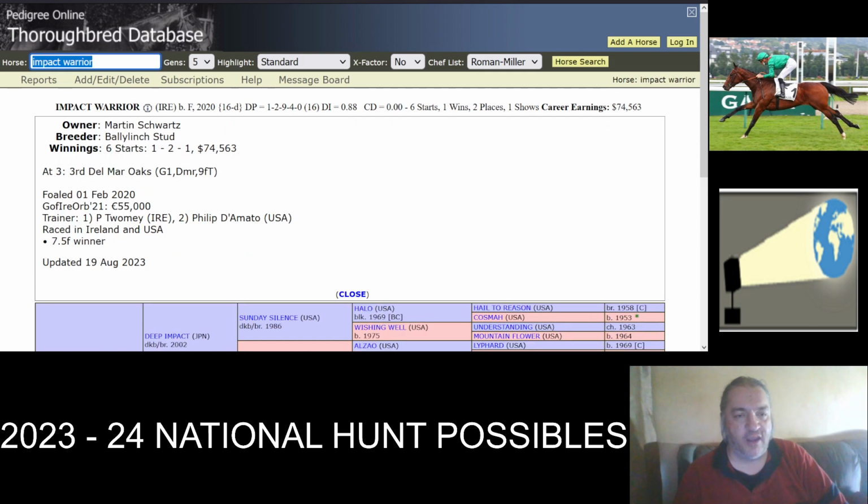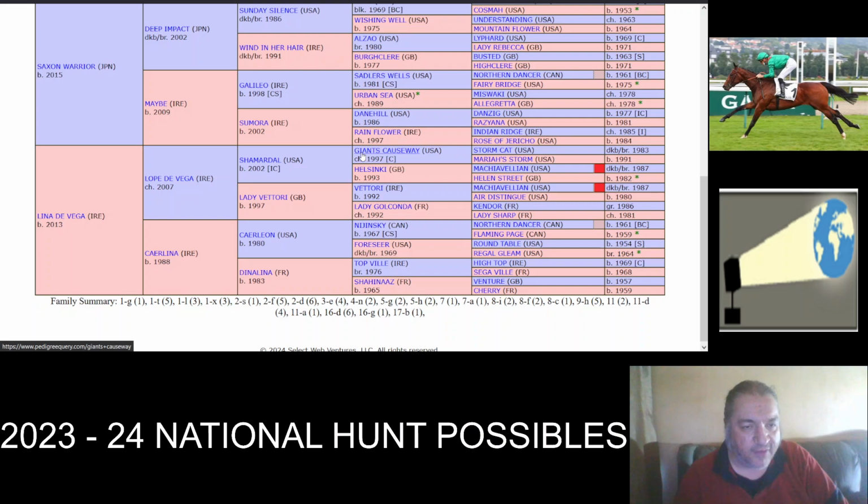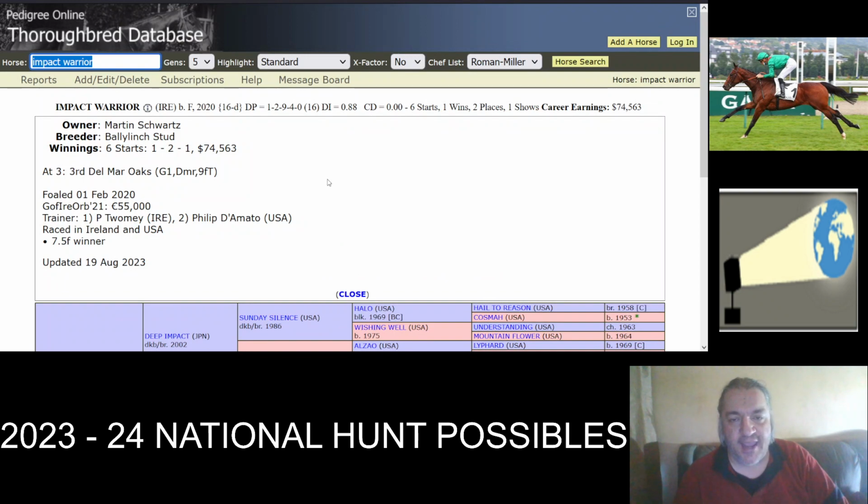And another one that was recently going around, Impact Warrior. This one was foaled in 2020, Carolina, the second dam of this horse here. Impact Warrior, again, only winning 1 of her 6 starts so far, but she has been in the first 3 in 4 of her 6 starts. $74,000. She was third in the Group 1 Del Mar Oaks in America, trained by Paddy Toomey in Ireland and Philip D'Amato in the USA.